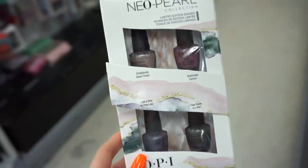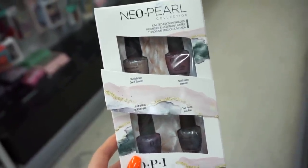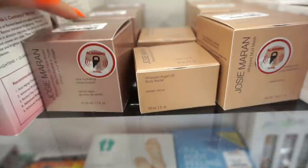They also have this really cute OPI nail polish kit, so we get four little ones in here. They seem like they're metallic shades, and this is $7.99. They also have more Josie Maran products here as well. I really, like I mentioned, love this brand.